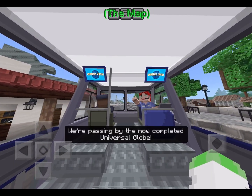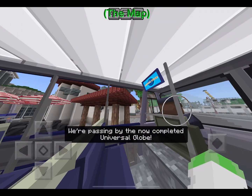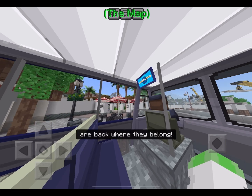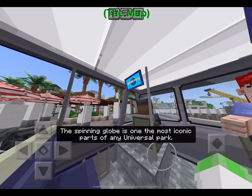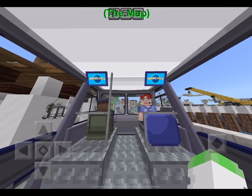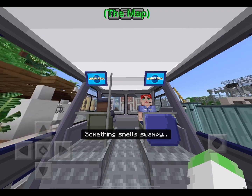We're passing by the now-completed Universal Globe. Woody Woodpecker mentioned that it's thanks to you that the missing letters are back where they belong. The spinning globe is one of the most iconic parts of any Universal park. And now, it's back.